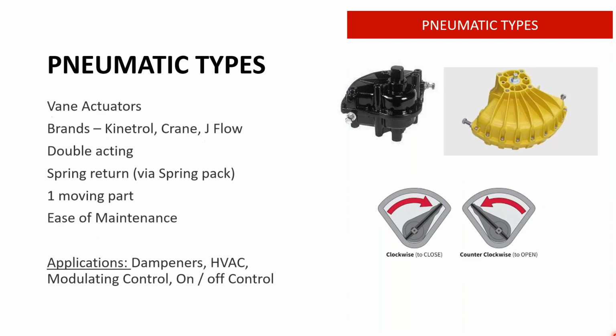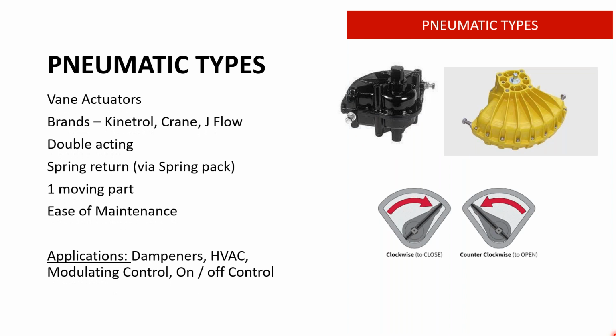Next in the series is the vane actuators. Vane actuators, as customer preference, typically the brands, Kinatrol is a huge manufacturer of these. Crane makes one, we make one. They are double acting, a very simple process where we have air going in one side to force the vane to the right, and then we put the air back to the right side and we force the vane back. And this is one giant O-ring that is inside of here. It's a seal.